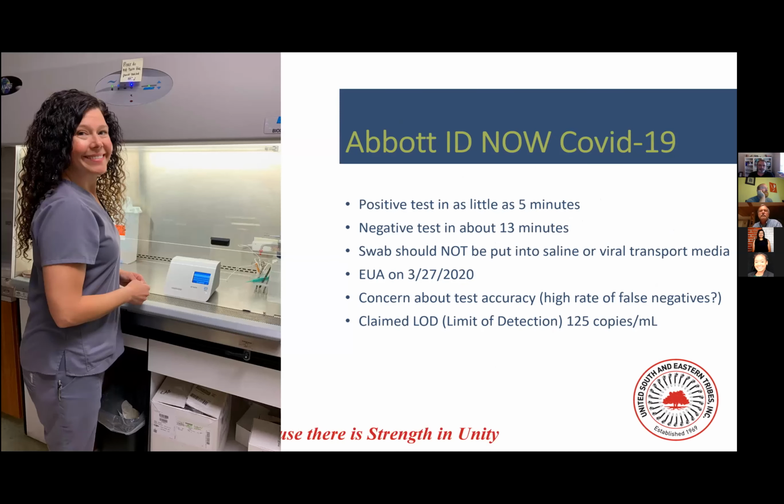So you can get a positive test with this because it doesn't have to go through all those heating and cooling cycles. A positive test can sometimes show up in as little as 5 minutes. It takes 13 minutes or thereabouts to completely do the test and to declare it negative. Now, sometime after the machine came out, there was a lot of concern about its accuracy because people were getting false negatives. The machine was given emergency use authorization in late March, March 27th. There was a lot of fanfare when this first came out.